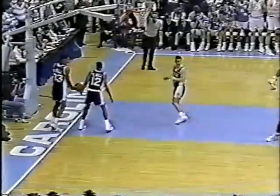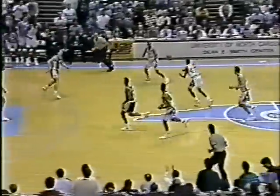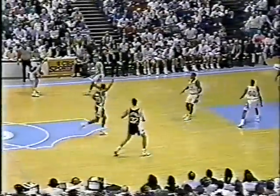You notice how Duke has every man on the foul line when Carolina shoots. The reason for that is Carolina very good at getting offensive rebounds on missed foul shots. Putting pressure on Hurley. Good block. There's a steal. Chilcutt looks around, just flips it in. That was the only way he could get that shot off, knowing Laettner was coming. Down to six. The Duke lead down to six.